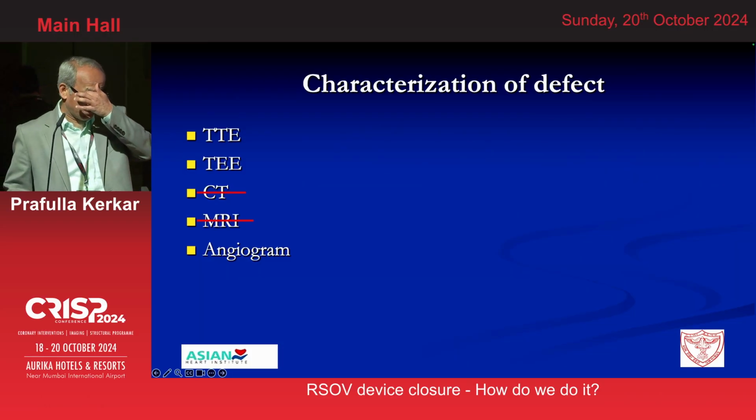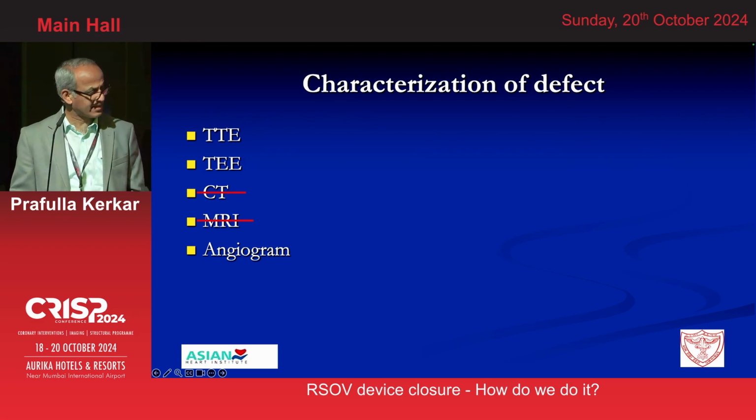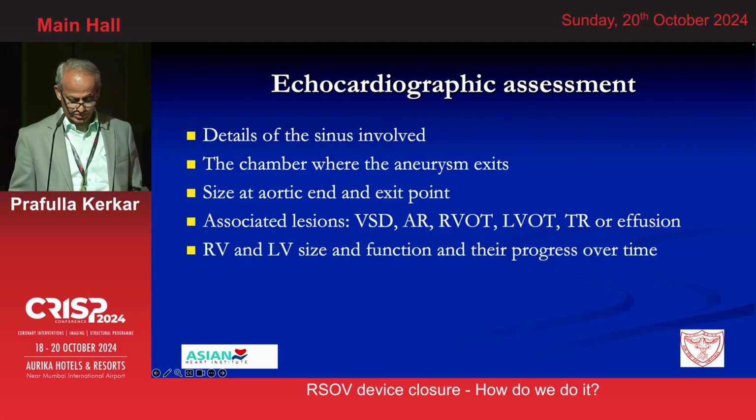Yeah, so CT and MRI, meaning the patients are generally acutely so ill that there is hardly any time for CT MRIs. And it's cumbersome, of course. But yes, we have done CT MRIs in a couple of patients too.